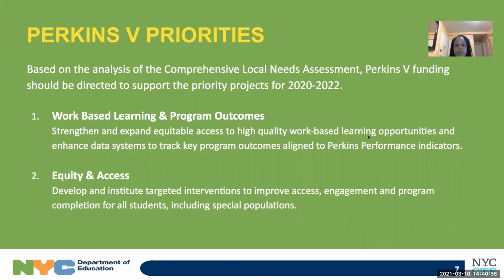So under the work-based learning expectation, we need to strengthen and expand equitable access to high quality work-based learning opportunities and enhance data systems to track key program outcomes aligned to Perkins performance indicators. So hence the rollout of CTS, and us being able to support you guys and making sure that even through the change to remote, you're still able to provide high quality opportunities to your students.